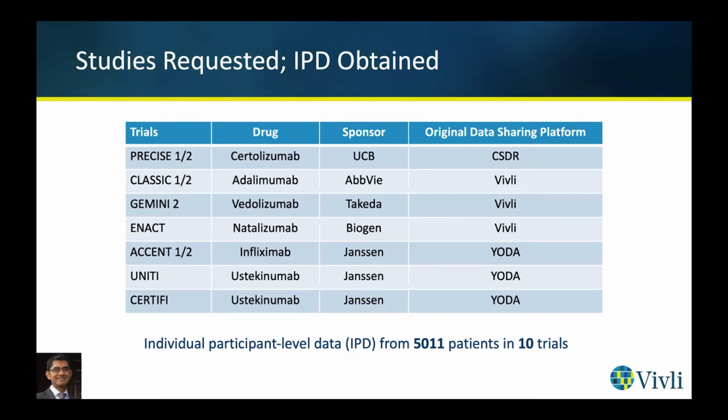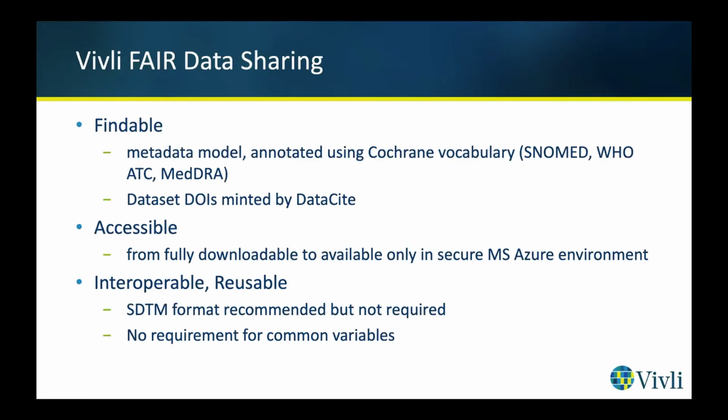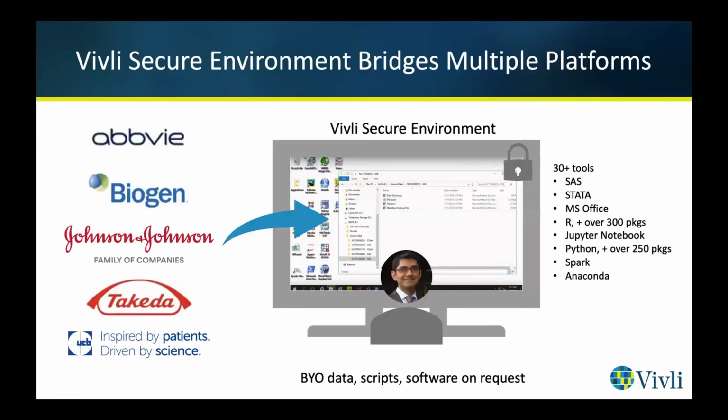Now, one of the distinguishing features of Vivli is that we bridge multiple platforms. So here we see that the 10 studies from AbbVie, Biogen, Johnson & Johnson, Takeda, and UCB are brought into this one secure environment. We do have over 30 tools available: SAS, Data, Office, R, Jupyter Notebook, Python. There are many packages that are also available. We've recently added Spark and Anaconda as well.